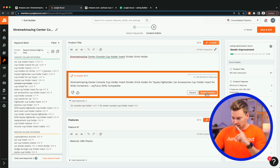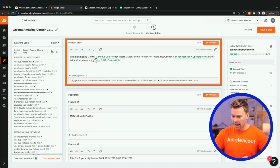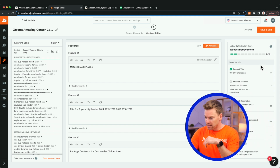So what we can do is you could generate it again, or you could replace the content like I'm gonna do now, and you wanna edit it a little bit. So I can see right here, it added in the competitor's brand name. I wanna go ahead and delete that, and I wanna work with this a little bit more, but for the sake of time, I'll keep it here. It's actually looking really good. I'll need to obviously add something right here for the Toyota keyword, but then let's move on to the product features. We got that green check mark here.